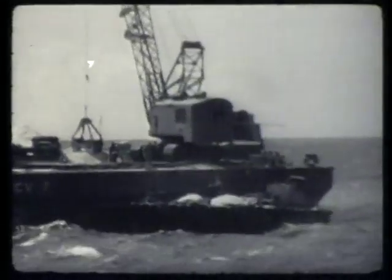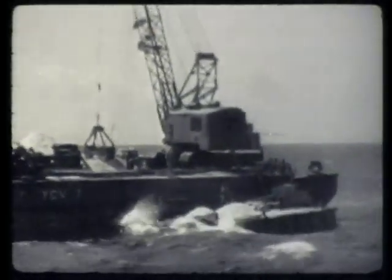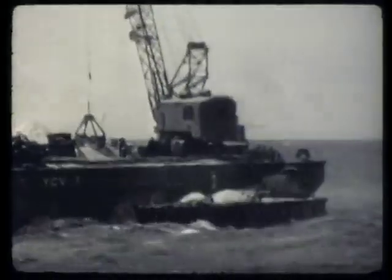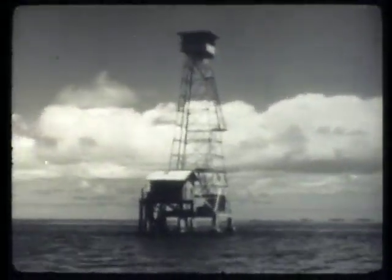From this rolling, pitching barge, a fourth tower was constructed on a coral head in the lagoon. Despite adverse conditions, civilians with the engineers raised this sturdy, isolated structure.